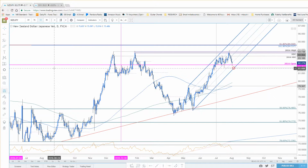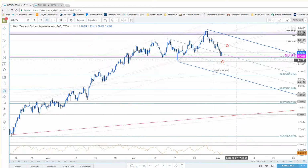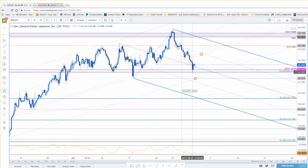So the short side bias that we've been looking for has come into that 82 support. At this point, you just want to be a little bit more cautious. I don't have any exposure on this right now. Here's what the intraday chart looks like. We dipped right into that key support, and we rebounded. We're kind of still here.